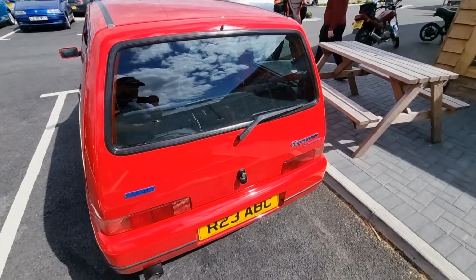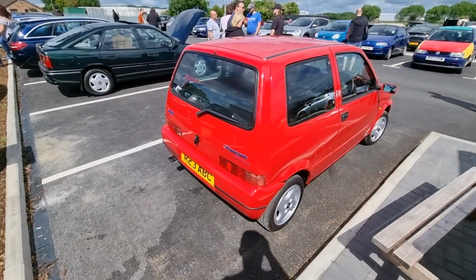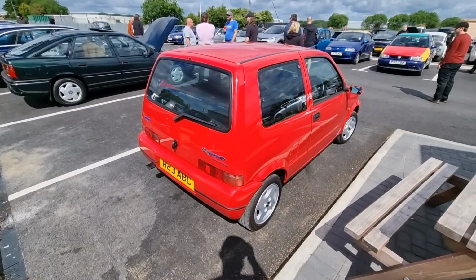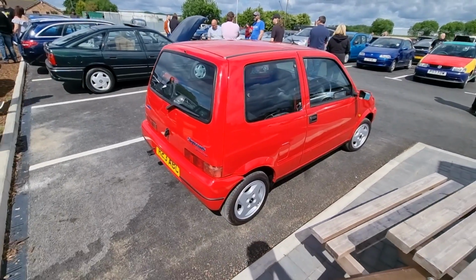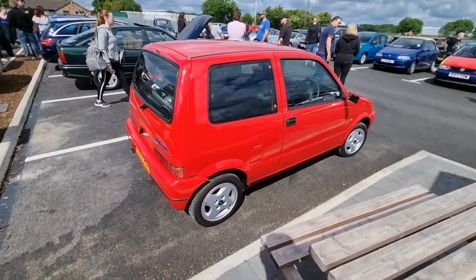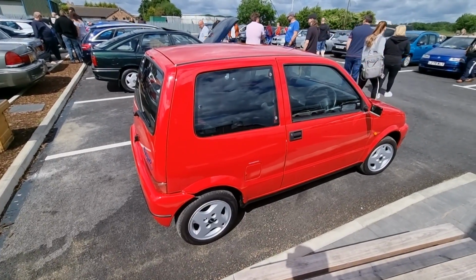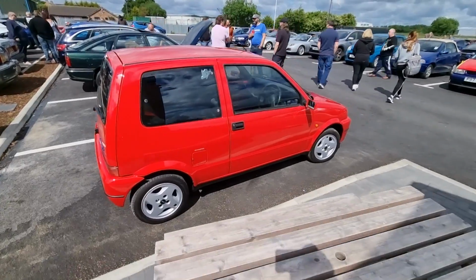I used to bomb around the roads. Went out to Italy a couple of times, to Rome for work and stuff like that back in the day. And these were the hire car. It was the cheapest thing you could buy, or rent I should say. And I do remember them.